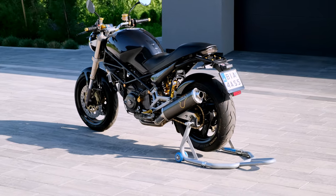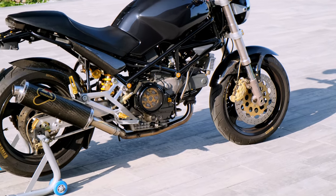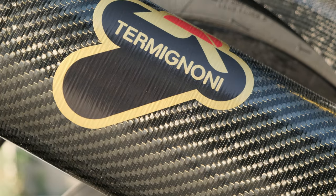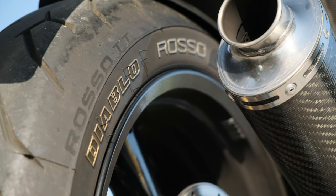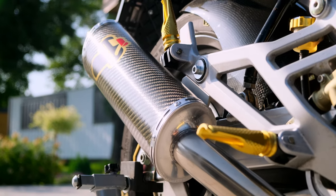The exhausts are carbon fiber oval Termignonis, which are known for their excellent build and sound quality. When I bought them, they had no emblems, so I found the perfect ones in black gold finish on eBay. The store was called CC Racing Garage from Italy. The pipes have also been polished to really make them shine.